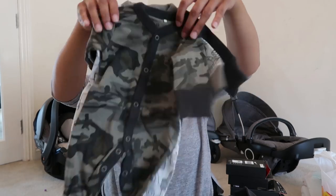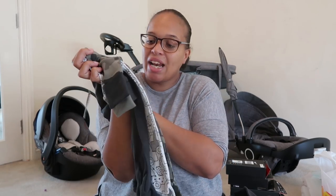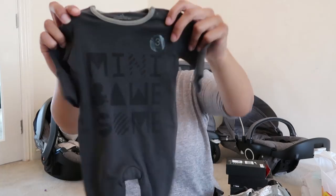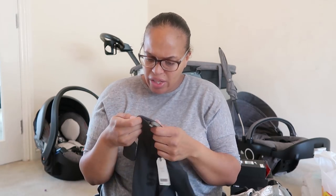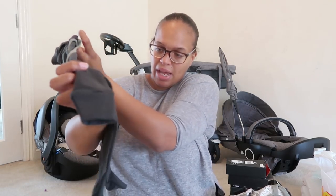Then I got another 3 pack, first size, £16 again, with a little camo collar, and it's so cute, and they're so small. And then this a little car one, which is green and grey, and then another one, which is a dark, kind of hard to explain the colour of this, a dark greeny blue, with a blue collar, and it says mini and awesome.